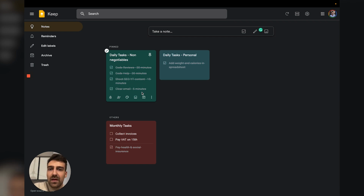So again, these are my weekly tasks, the non-negotiables, which are part of running my Developer Pro program and the YouTube channel. And then I have monthly tasks, which are the boring stuff, collecting invoices and paying the VAT on the 15th, which is annoying, but I have to do it. So that's how I run the entire thing. As you can see, there are not many things here, maybe 4, 5, 6 tasks per day that I have to do. So it's very simple.